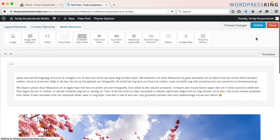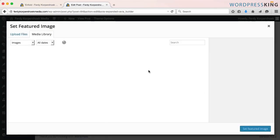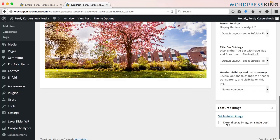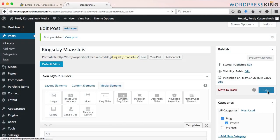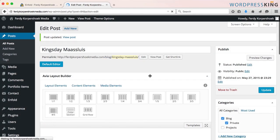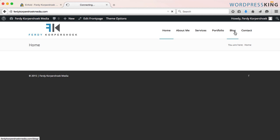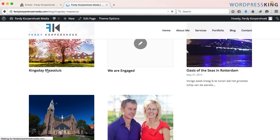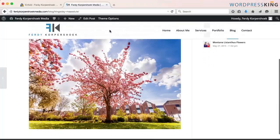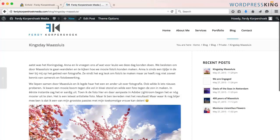And of course, I have to close this and make this also the featured image. Over here, set it, don't display image on single post, and update. And now if I go to the blog, we have Kingsday Maasluis, and you see that the photo will animate in. And if I go over it, it will zoom a little bit. Really beautiful.